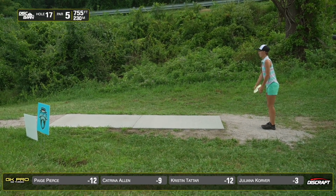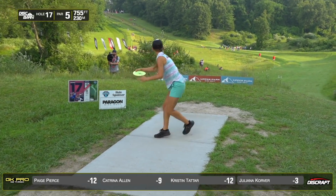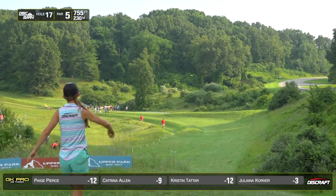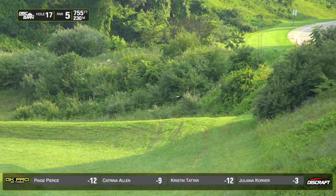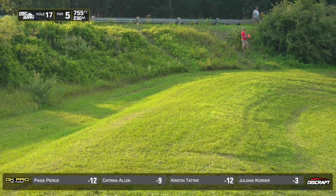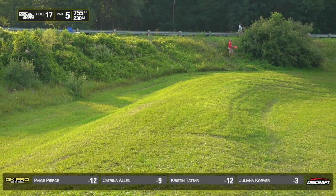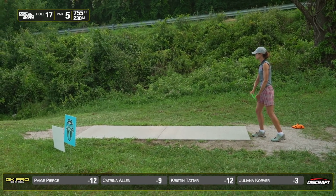Paige hopefully can get a read on what just happened. Going with the Zeus. Putting it way out left, and it's still turning. This is a crush. That's great. Pretty flat ground. She might have an eagle look from there. I'm throwing a Destroyer here.